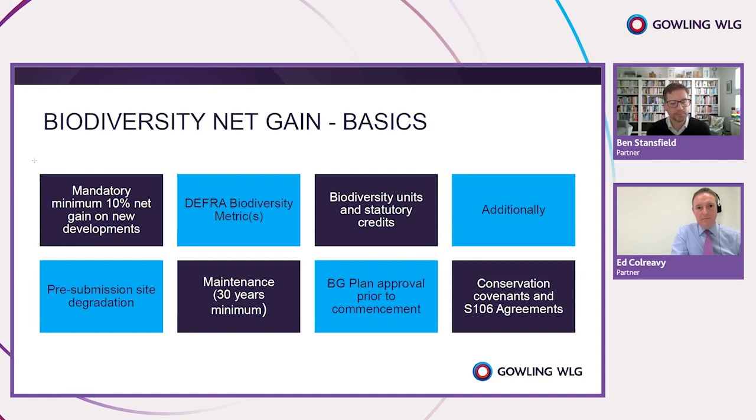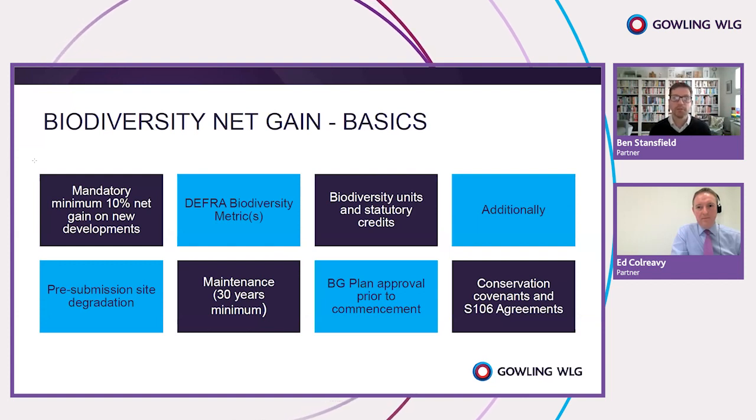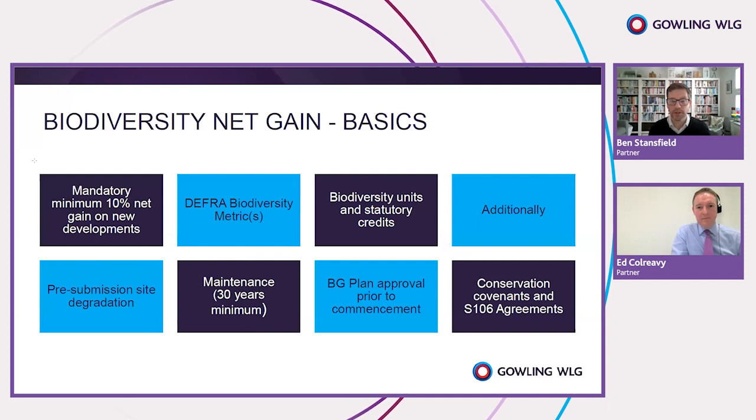Additionality. So what do I mean by that? We'll talk about stacking in a minute, but additionality in this sense means that if ordinarily, to get your planning permission, you would need to do some landscaping, let's say, or create a SANG or something like that, create some open space, that can't be used for biodiversity net gain. Biodiversity net gain needs to be over and above that which you would ordinarily need to provide or do in order to secure planning.